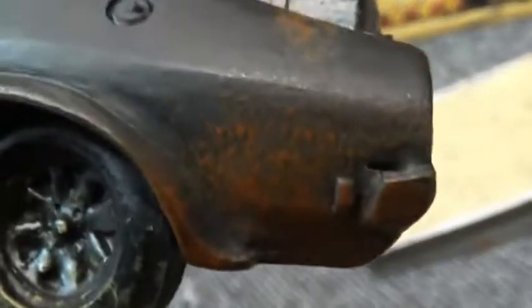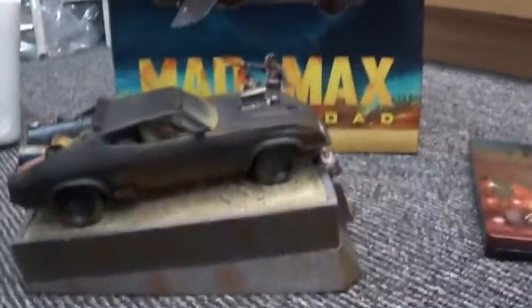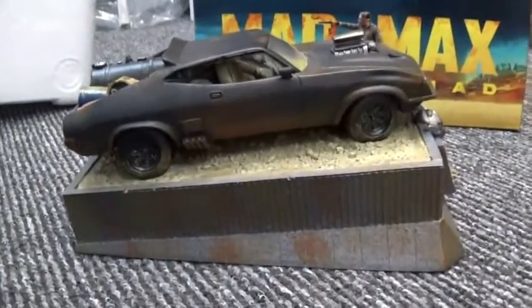But look at that, the detail in there, stuff going on. I don't know, handbrake stuff, bits and bobs. It looks really good. There's the hole where the key goes, I think. See the little port where the petrol goes, gas, whatever you want to call it. So yeah, it looks pretty good. It fits on there quite nicely. How big is it in size? I don't know. Is it about 6 or 7 inches long? That's roughly the length of the car itself.